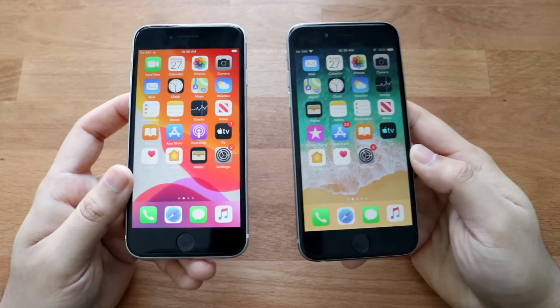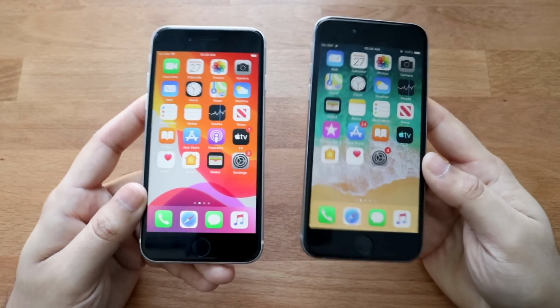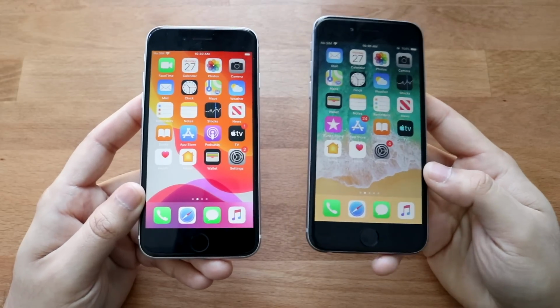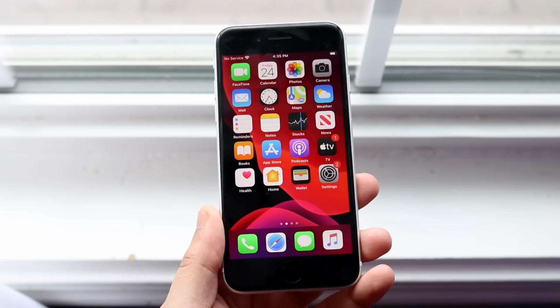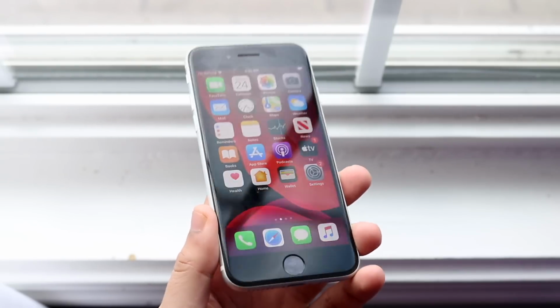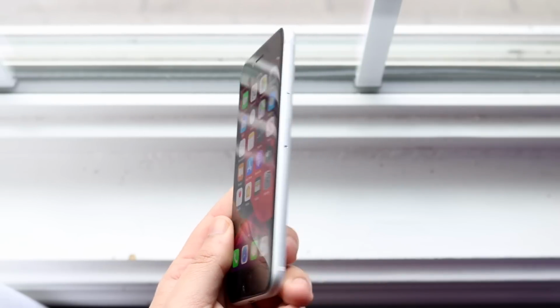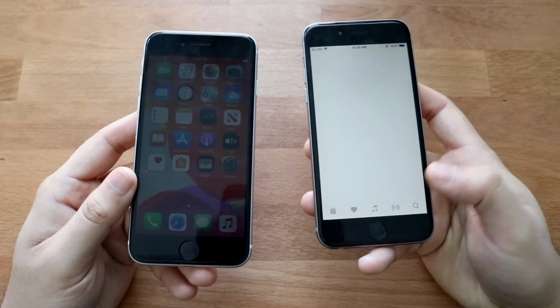Now looking on the front, they both have the exact same type of panel for the most part, but the SE2's is even better here. They have 4.7-inch panels, 750 by 1334. You have pretty much the same type of panel on both. One isn't crazy better than the other, but the SE 2020's panel can get brighter, which is really cool. On top of that, you have True Tone technology on the SE2, and you have haptic feedback, which I think you have on the SE2. Actually, you don't, because this phone didn't get iOS 13, so I guess this one didn't even come with any haptic feedback thing. Well, that was weird.